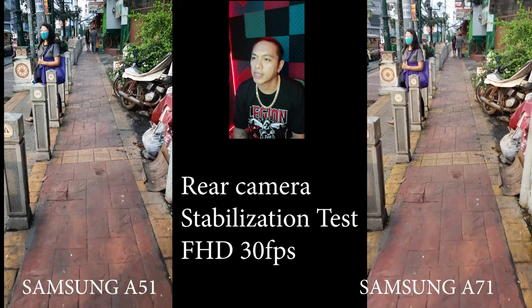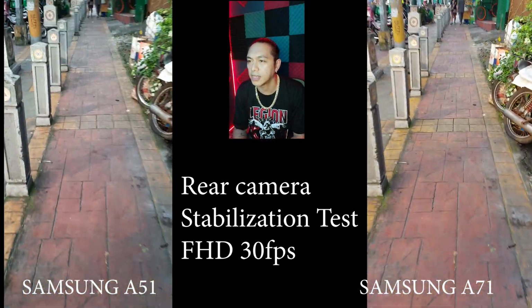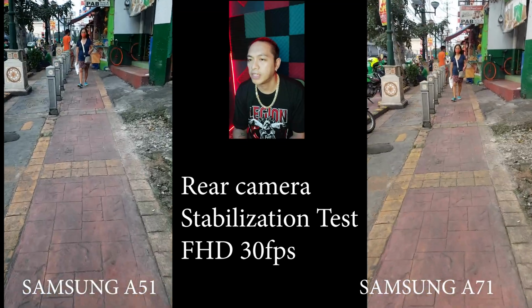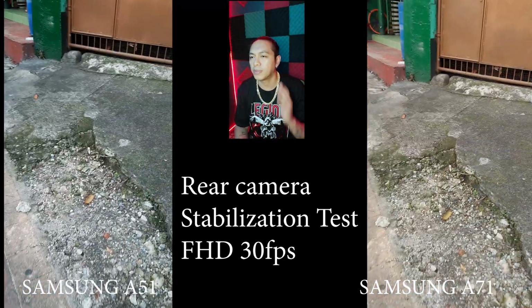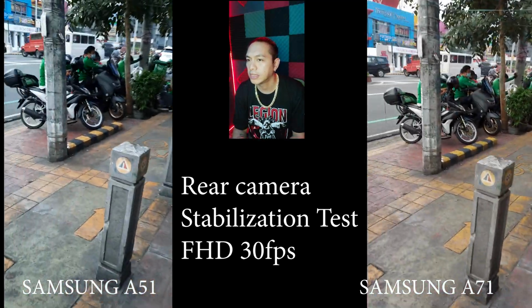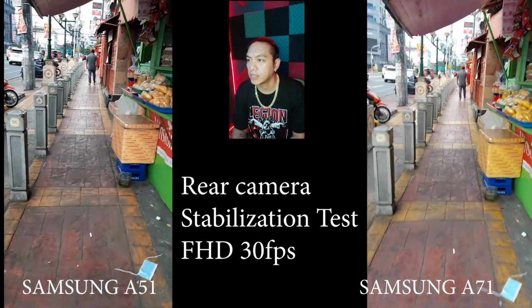Okay, what do we have next? Okay, here we're testing the stabilization on the rear. FHD, because the A51 doesn't have stabilization on UHD, so we had to bump down to full HD. The A51 is slightly shaky.